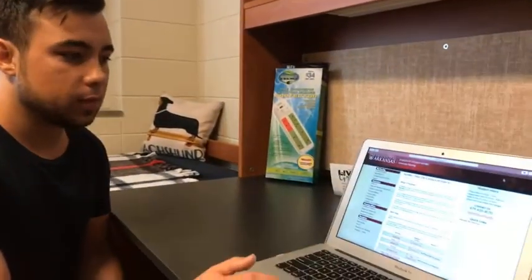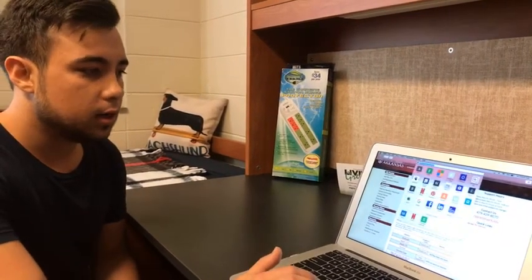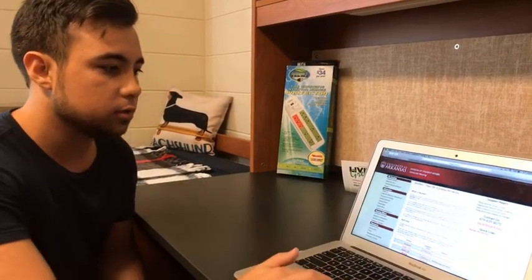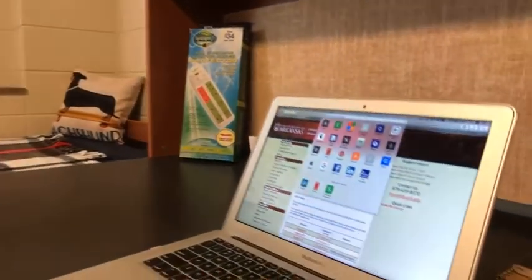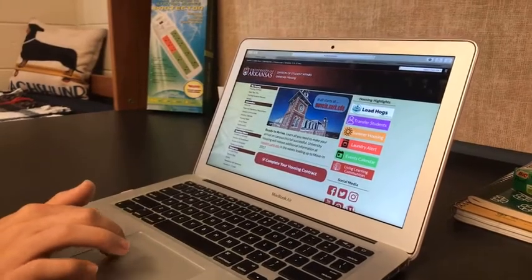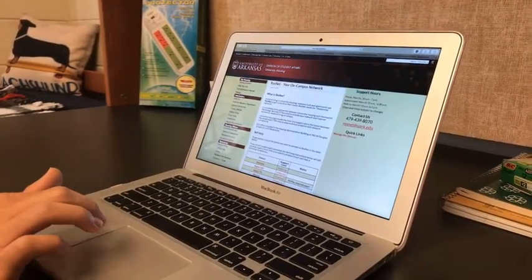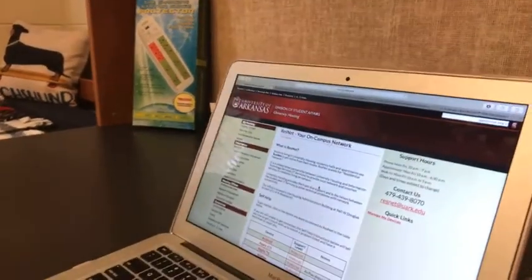How do we get through that firewall? Show me how. Okay, so our website is housing.uark.edu. And let me go back there so you'll see what you will see when you first go in there. There we go. So the first thing you're going to want to do is go to ResNet under My Housing. And then you're going to see this screen right here.